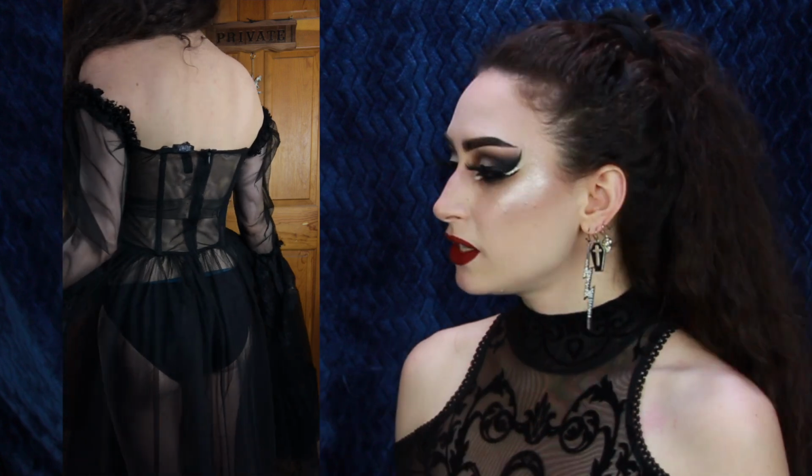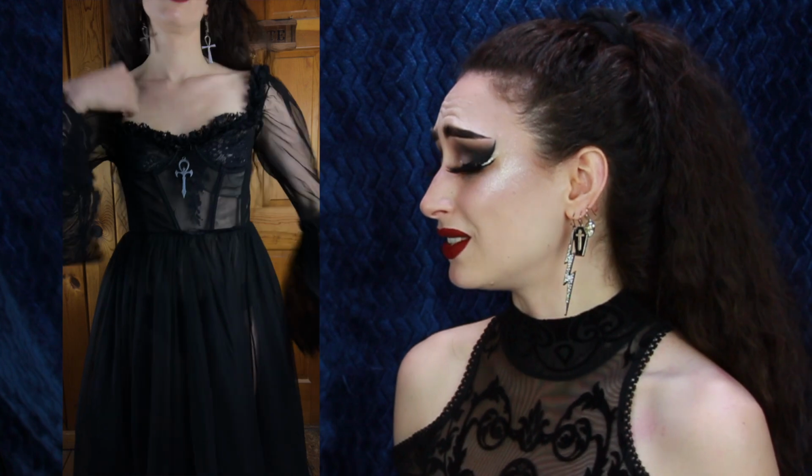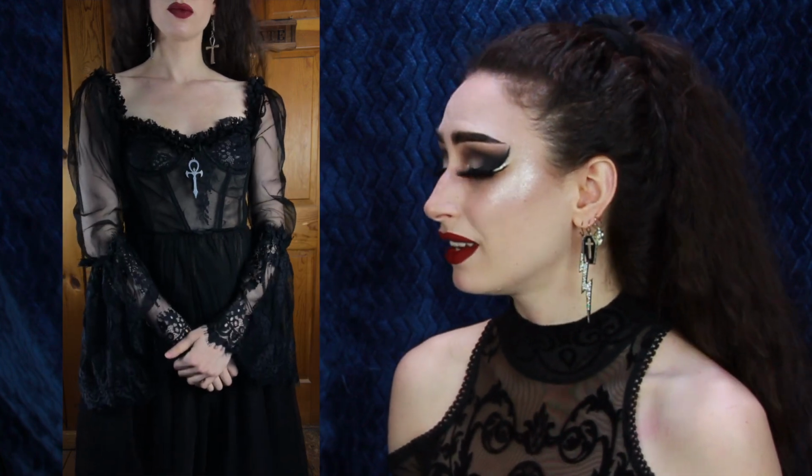I don't think I've ever owned anything that uses this much tulle in a dress. And this particular tulle that they used for the skirt is on the stiffer side, so it almost, not quite, but it almost stands up by itself. And then at the bottom it has this gorgeous length of lace that trims it. I just love it. It's perfect.